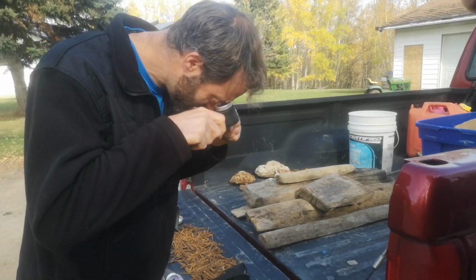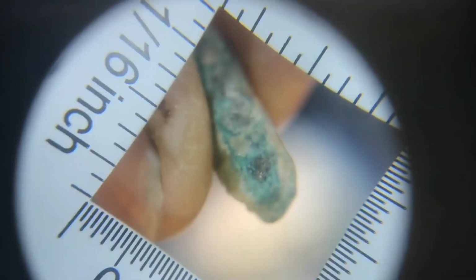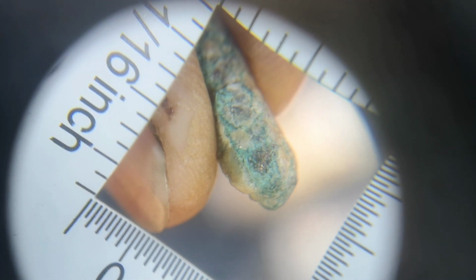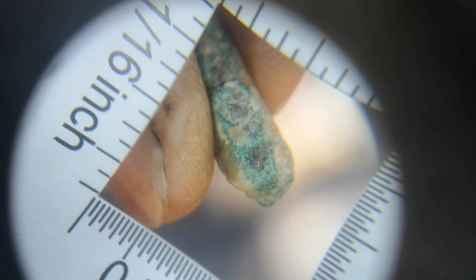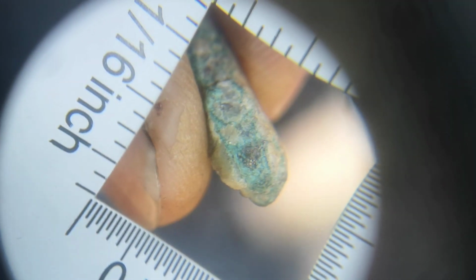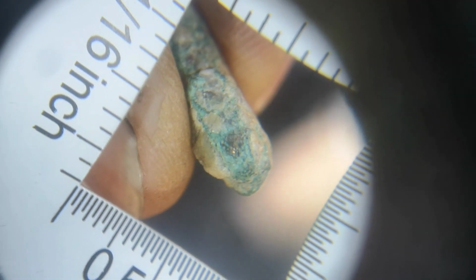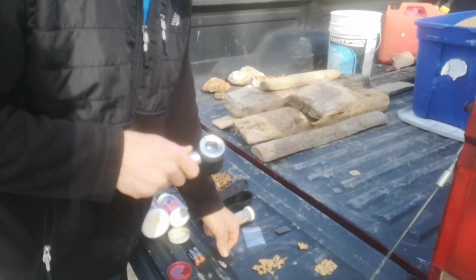Let's see if we can do this. Let me set it up first. It's kind of hard to see. My camera kind of sucks for anything in general, but it looks like it's focusing there. Anyway, you can see it shiny on that corner where I scratched the stuff off. So yeah, copper nugget.